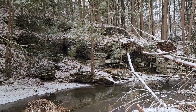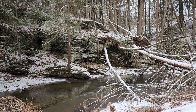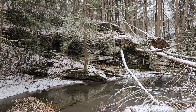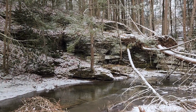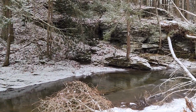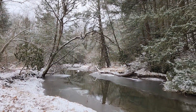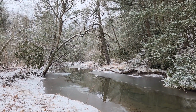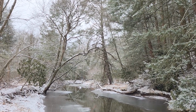I only have one finger out, but I wanted to look at those rocks in there. That's awesome. See the different layers. It's a nice shot. Might have to paint that. Just like that.